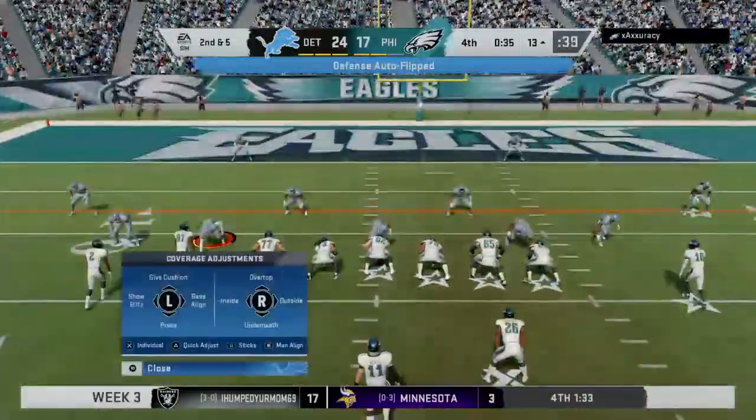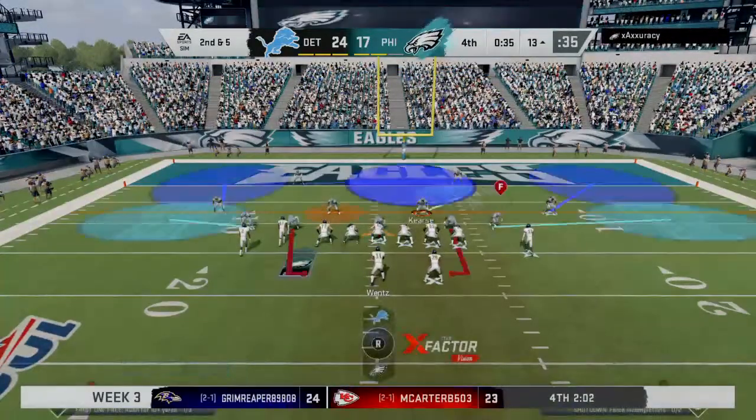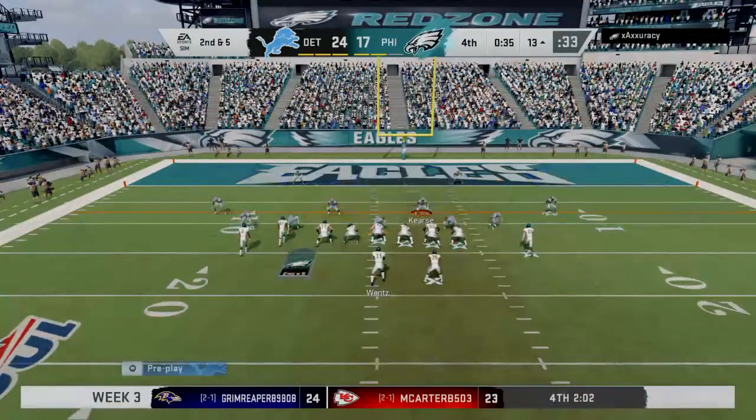Here we go, here we go. Check 56. Let's go, let's go. Check, check. Lucky, lucky, lucky.